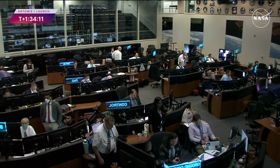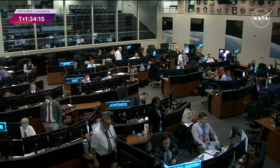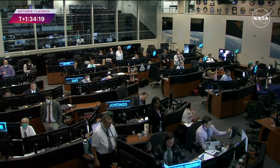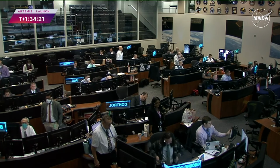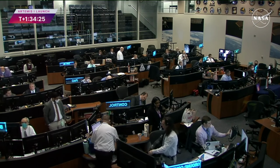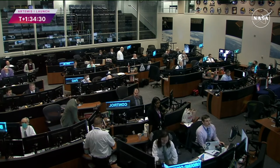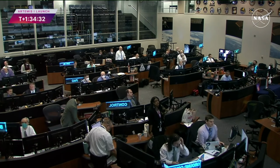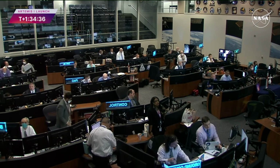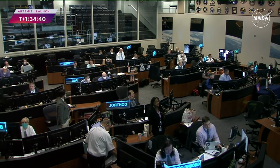Coming up on 7.5 minutes into the translunar injection burn, so less than 11 minutes left in the burn. Orion now traveling at almost 20,000 miles per hour, 251,237 miles away from the moon. Again, that number continuing to shrink. Orion itself is still over Earth. It is over the Pacific Ocean south of Hawaii.